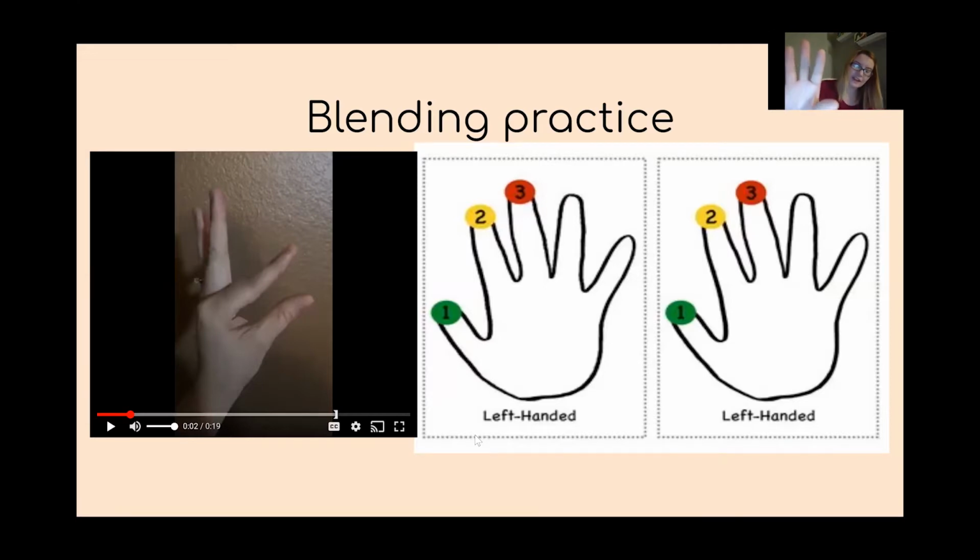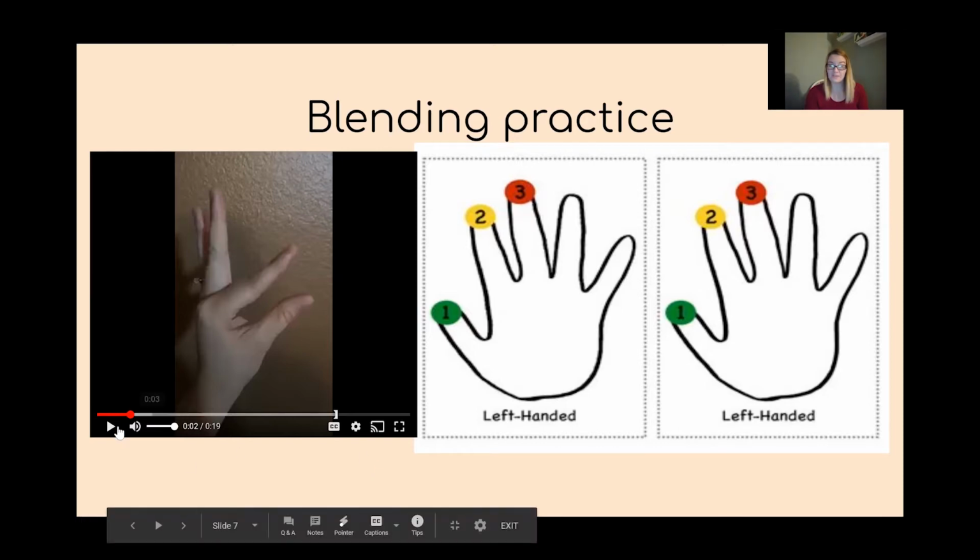So look closely, I'm going one, two, three. So if my word had three sounds, I would touch one, two, three. If my word had one sound, I would touch one. If my word had two sounds, I would touch one, two. So we're going to practice and we're going to watch our video and see if we can do it together.